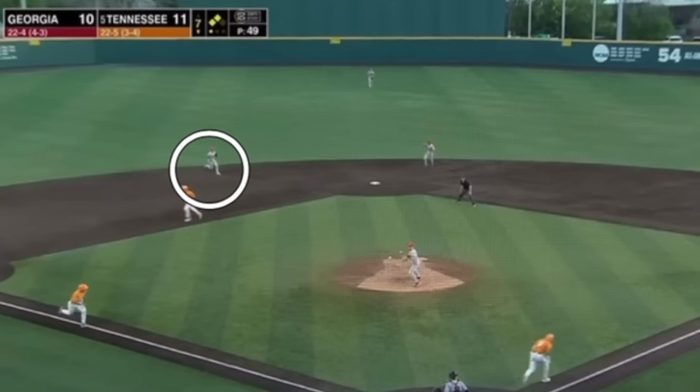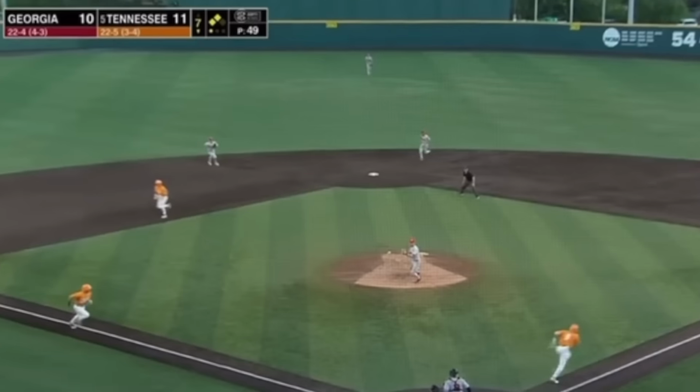And Georgia was actually going to give up the run on any ball hit to the middle infield. So they had their corners in, but they had their middle back. So Tennessee again decides that they're going to go on down angle. So ball is hit down. Both runners at second and third both go home.